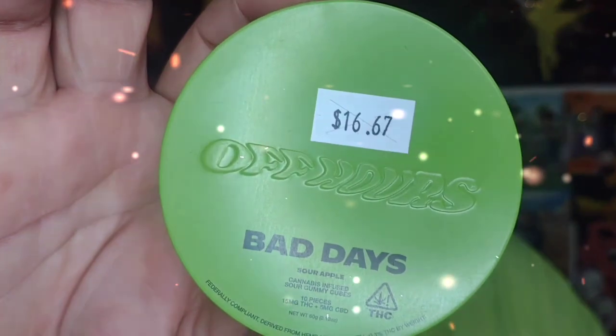Alright, so the suggested use is start with a half of a gummy to gauge dose sensitivity. Wait 1 to 2 hours before increasing dose. Take one gummy per day as needed. We are also looking at 15 calories, 4 grams of carbs, 3 grams of sugars, and 20 milligrams of hemp extract. This, I also bought at my place of employment.